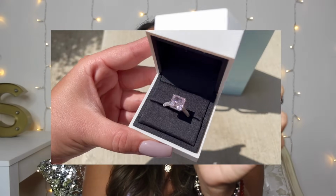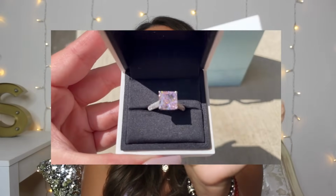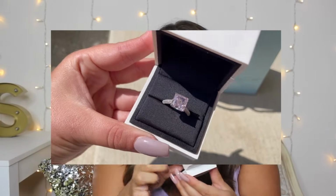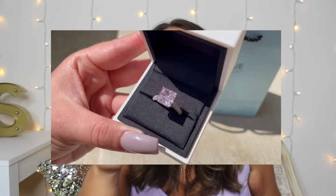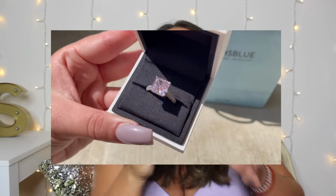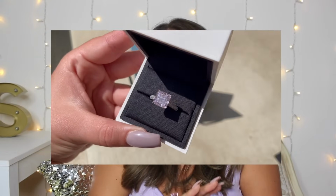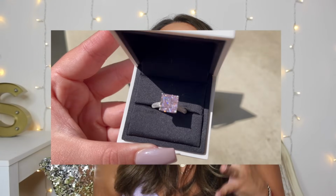This next ring I have to share with you guys is probably just me in a ring. It's absolutely beautiful. So this is the MSBLUE 4 carat pink princess gemstone ring. It's a long name. I had to get it out for you guys. Here it is. It is a stunning, beautiful pink gemstone ring with the beautiful sparkles. Absolutely gorgeous. I just absolutely love the design of this ring. If I was looking for an engagement ring but single, this right here is the exact style ring that I would love as an engagement ring. I think it is so beautiful.